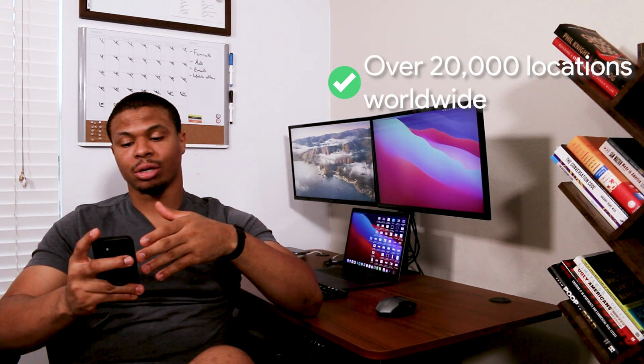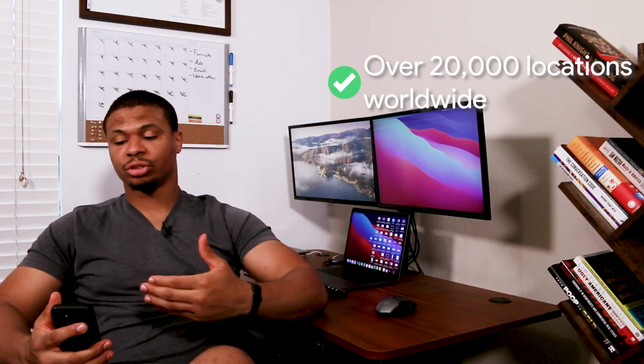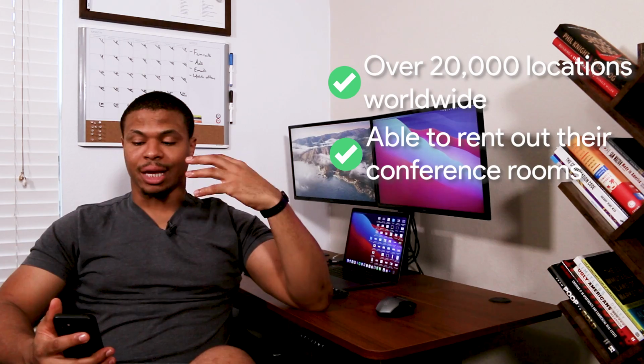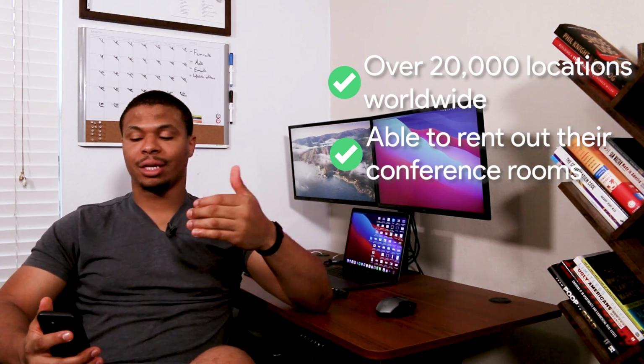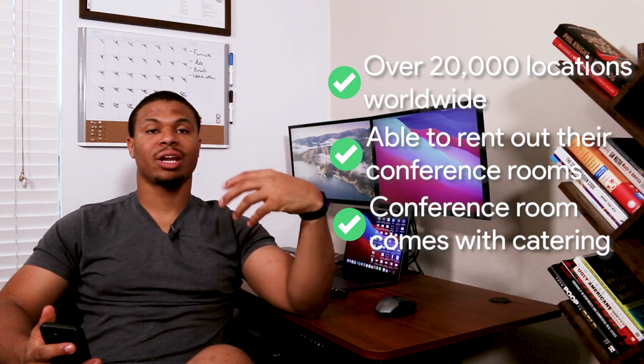You're able to find locations. So that's one thing that I found that was really great about them. One of the top features is you're actually able to rent out their conference rooms, and I think that's great. You can rent out the conference rooms for meetings. Also, they come with food catering, right? So you can have meals catered.